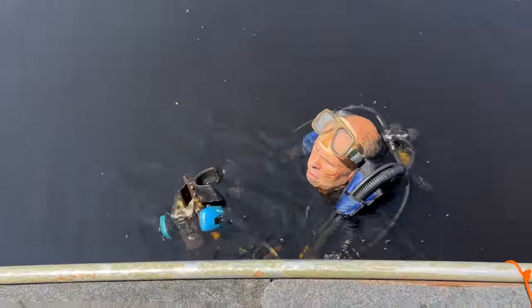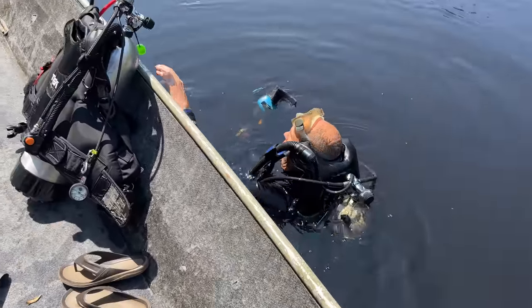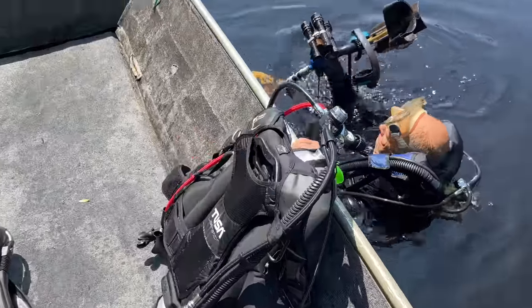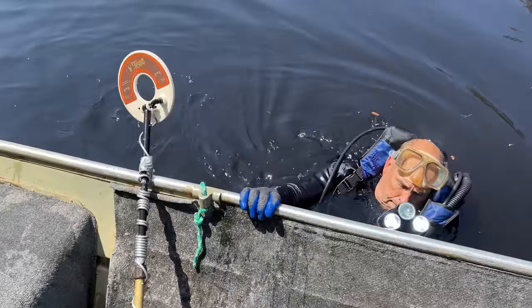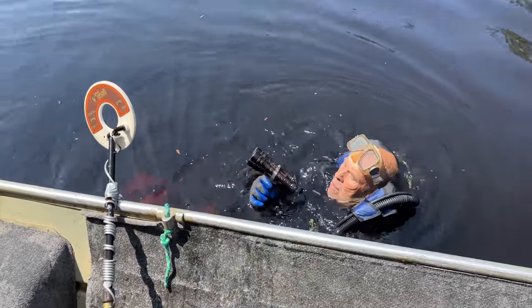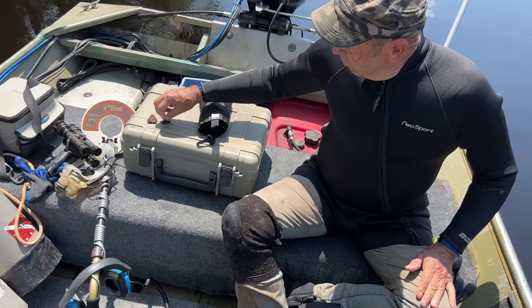And that current's pushing you. It's strong down there. Yeah, it's moving a little bit. I saw a ginormous catfish. I saw a pretty good size. Water's clear today, I'll say that. It's nice. You got an alligator scoot.